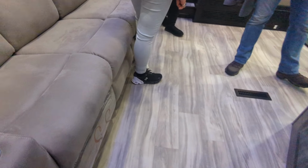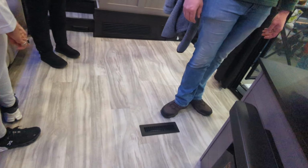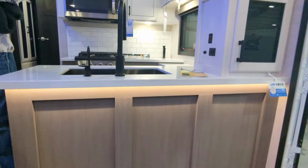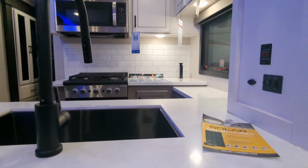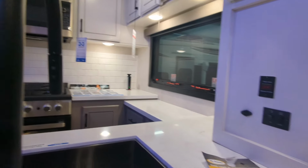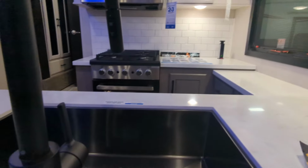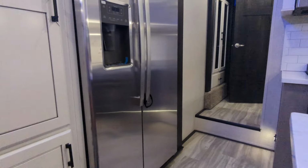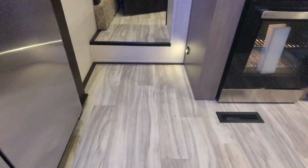On the main living. We like the fifth wheel. Yeah, exactly, so much easier. We're not really good. Yeah, the fifth wheel just gives you some cheese. Sorry. Oh, you're fine. So much easier.